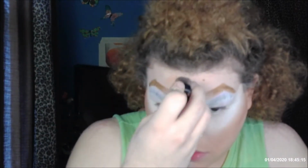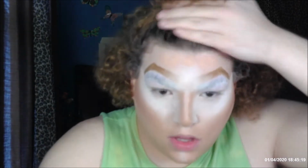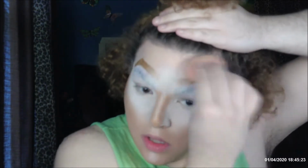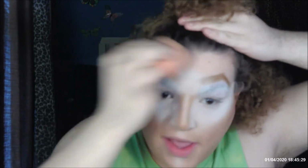And then I go in with my skin tone. And then I blend that out. And then this mole always comes through, so I like to emphasize it.